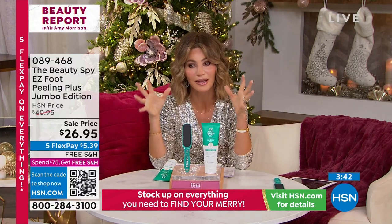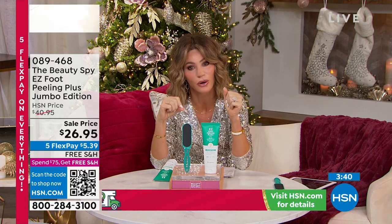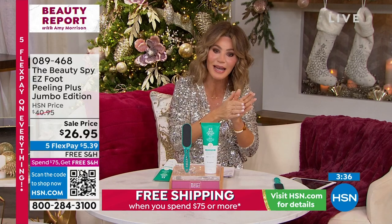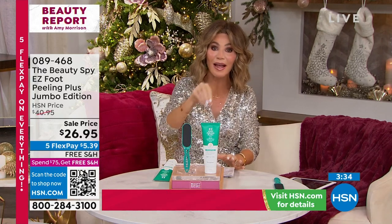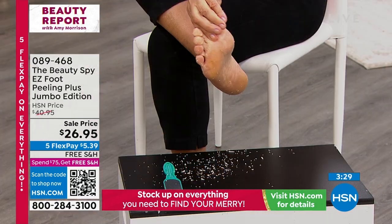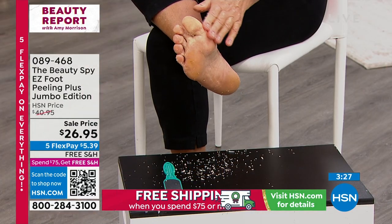How would you be able to get rid of the dead skin in between your toes? Maybe it's a bunion or corns or whatever. How do you get that skin off? Let the enzymes get in there and get rid of that skin for you. So again, this is a massive jumbo size.